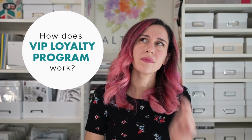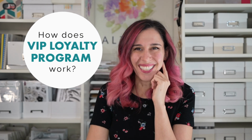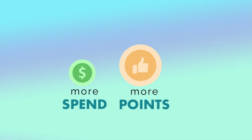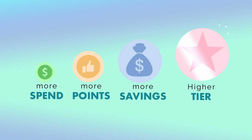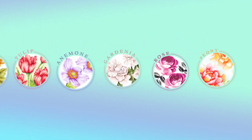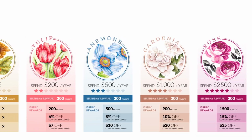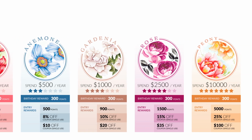You may ask, how does the loyalty program work? Well, it all boils down to this simple concept. The more you spend, the more points you earn, and the more points you earn, the more you save on your next purchases by upgrading to a higher tier. The tiers start with Daisy, Tulip, Anemone, Gardenia and Rose, with Peony being the highest tier on the list. With each level up on your tier, you'll earn more incredible discounts, coupons, free shipping vouchers, and points you can redeem for other rewards. How exciting is that?